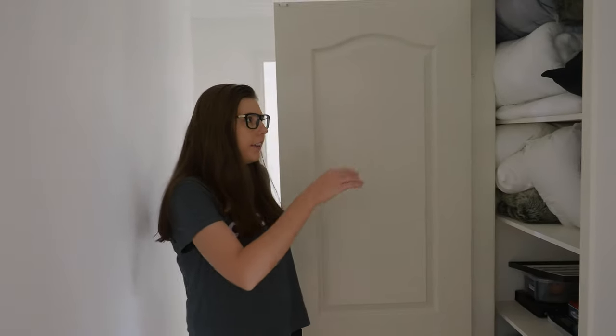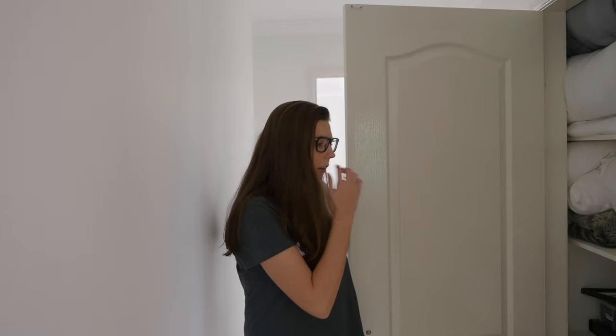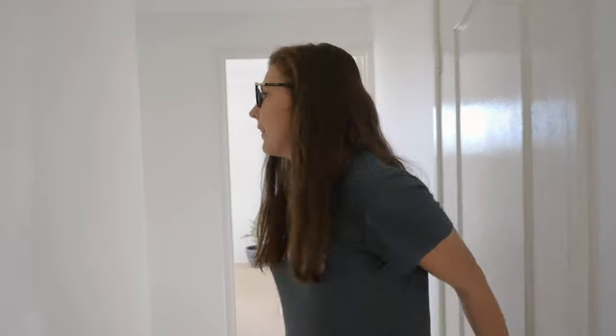And another cupboard, so literally full of pillows and linen and board games and suitcases and duffel bags and more rugs. So we have to figure out where all of that is going because it is not coming with us.